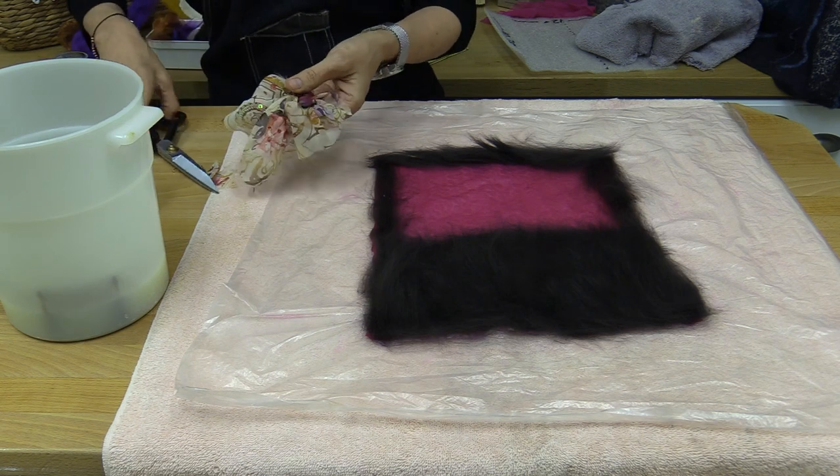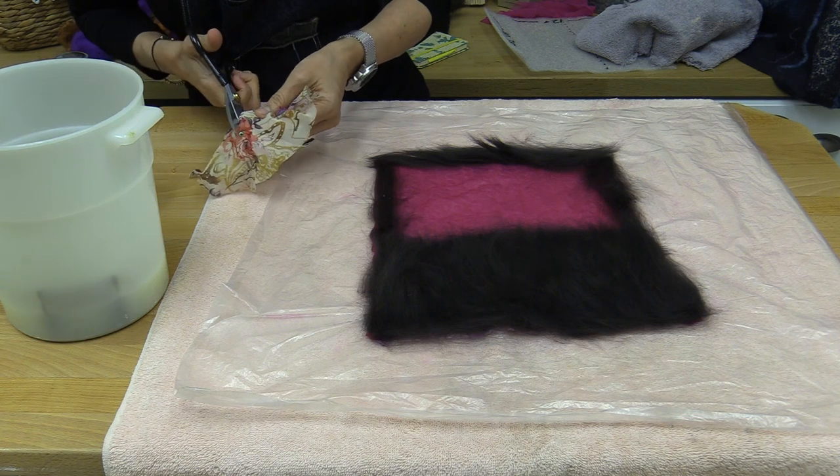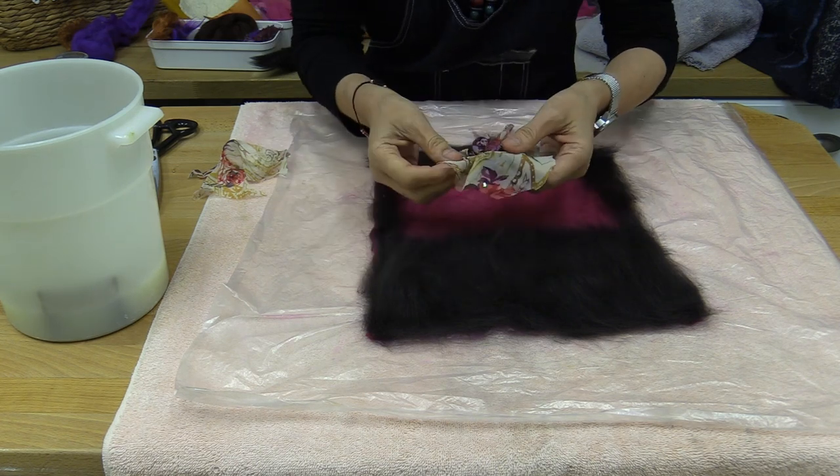Cheryl says, I like that color combination. Yeah, pink and brown is a favorite for me, that's for sure. Pink and brown and orange and gold all together is kind of fun. So this is my pouch.